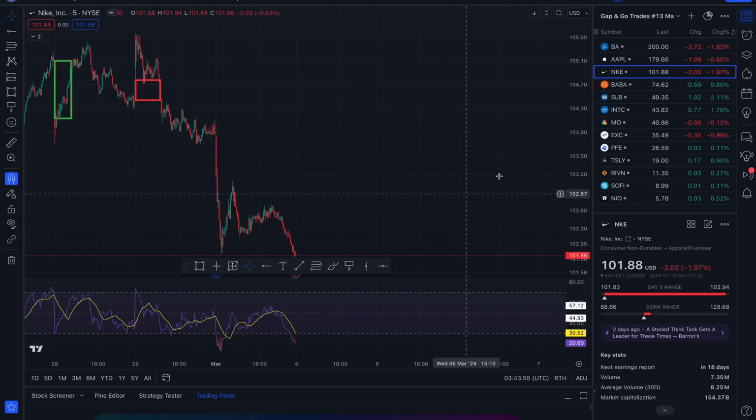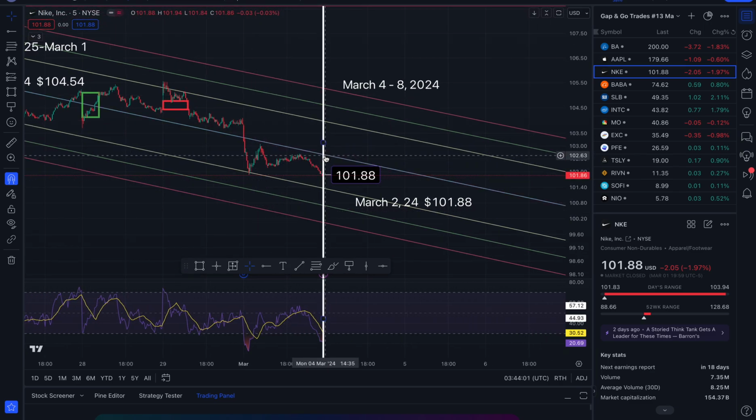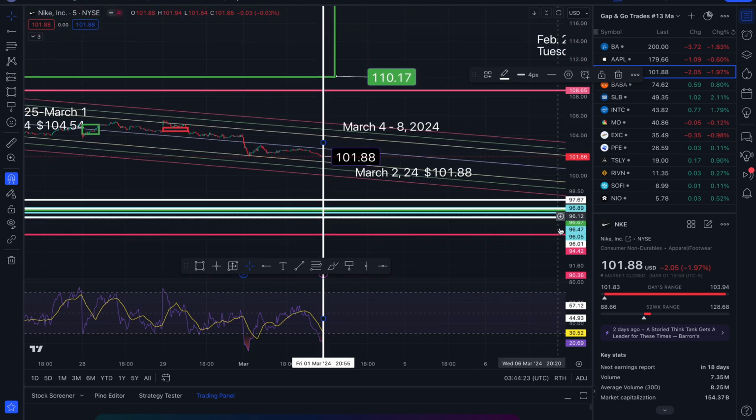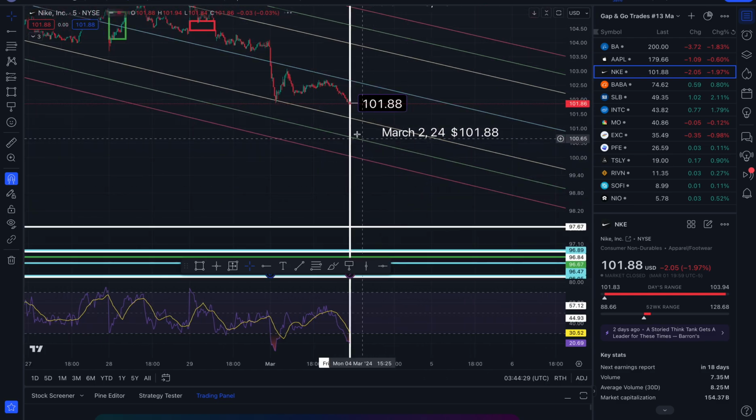Nike. 101.88, middle of the trend and the baseline. 102.66. This is where I definitely expect price to hit at least once tomorrow, Monday. 103.98, 104.65, 105.27-ish, and this gap closes to the north side at 122.40. Support, 101.35, 100.71, 104.